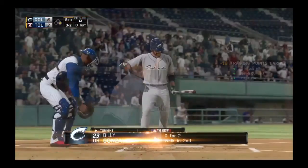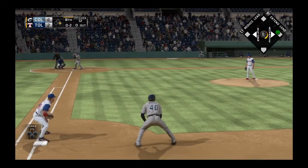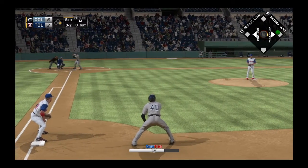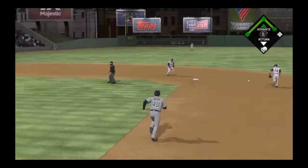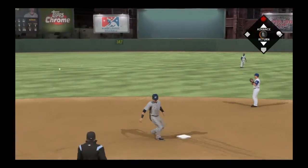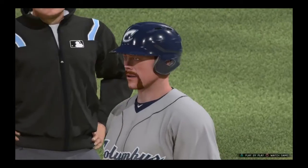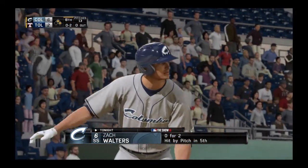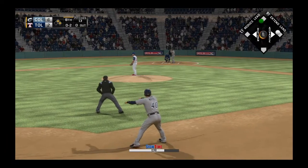And at this point, Billy Gonzalez will stand in. One of the few guys not to join the hit parade so far. Yeah, guys, he's got to be feeling a little bit like that dog that gets left out in the rain while the rest of the family's inside by the fire. I guess he's just not seeing what everyone else is. Zach Walters will stand in now. 0 for 2 with a hit by pitch so far.